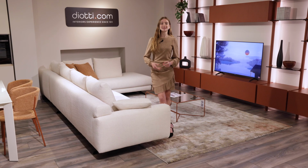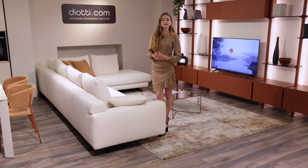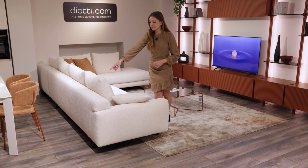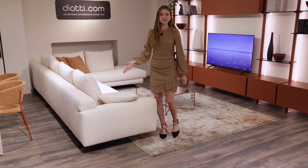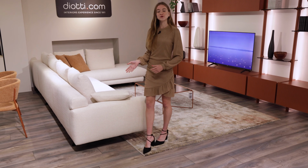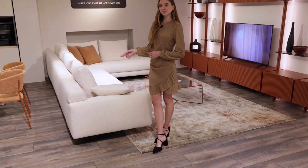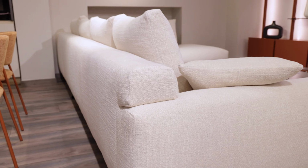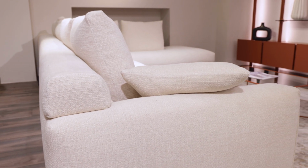So the Arren sofa has a total depth of 104 centimeters, and this depth is perhaps a little bit more generous than it could have been, and this is due to the fact that the backrest is very wide. Now, not only is this a beautiful aesthetic detail, but it also means that the sofa is perfect to be placed against a wall, but also in the center of the room. This wide backrest means that if the sofa is placed against the wall and one leans back, your head does not come into contact easily with the wall.